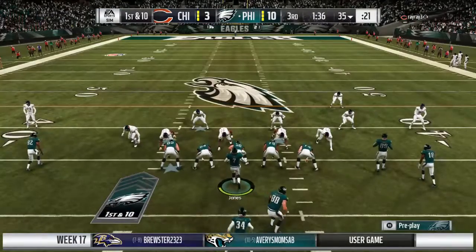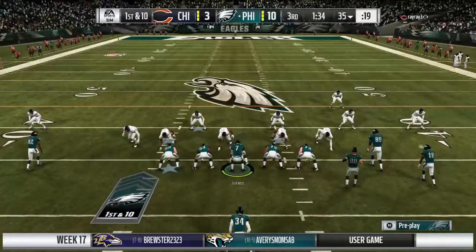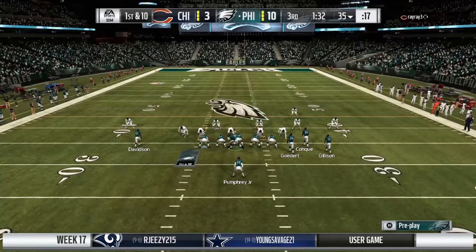Here's 1st and 10. Here we go. Brand 38.